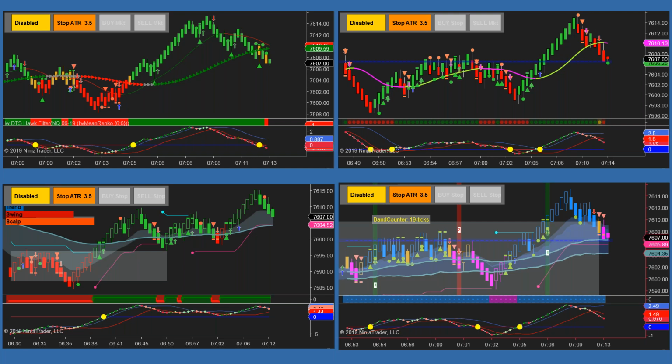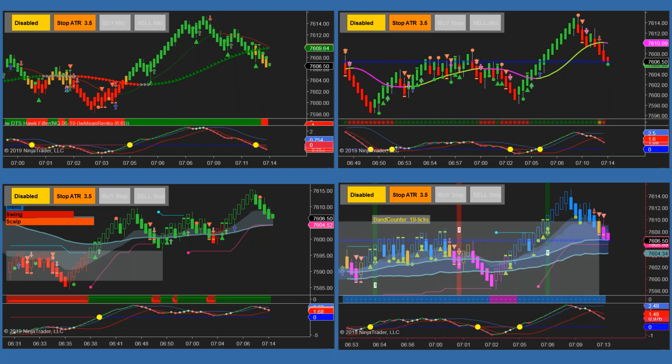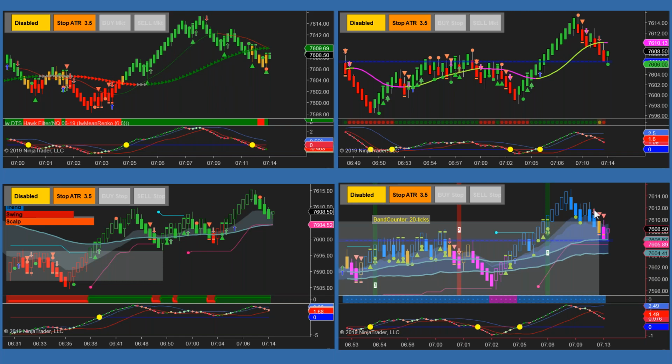Okay, so now what? All right, if we get a pushback, then I may try framing my trade again with a buy above this level here and a short below here.